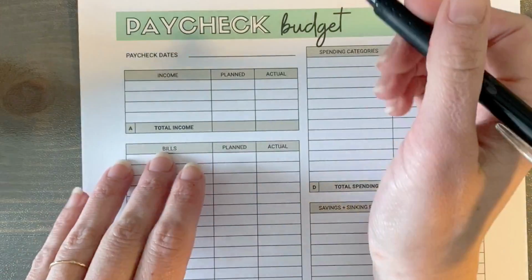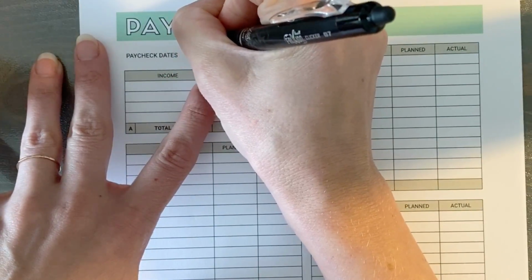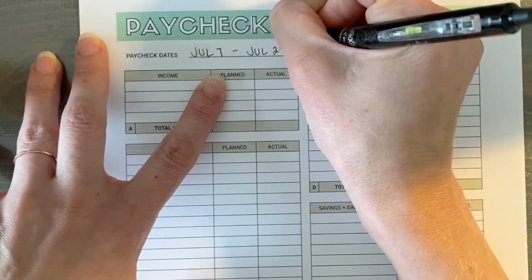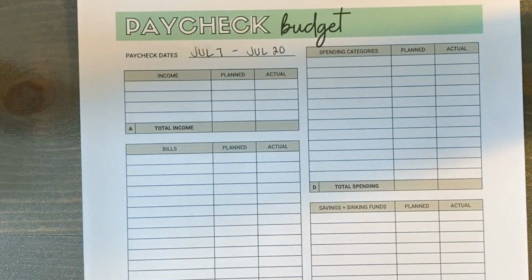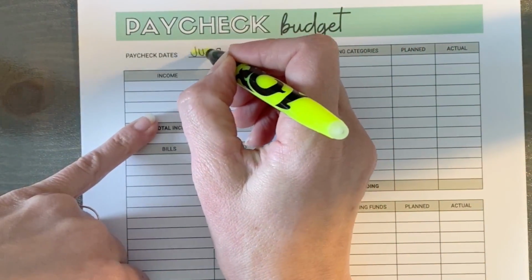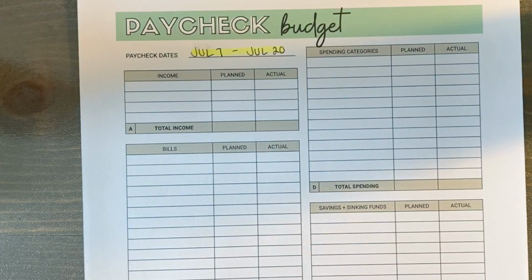So remember we said paycheck number 1 is going to be July 7 to July 20th. And then I'm going to highlight that the same color. So we highlighted our first paycheck bills in yellow. I'm going to highlight this in yellow. It just helps me quickly and easily associate the right bills with the right budget.